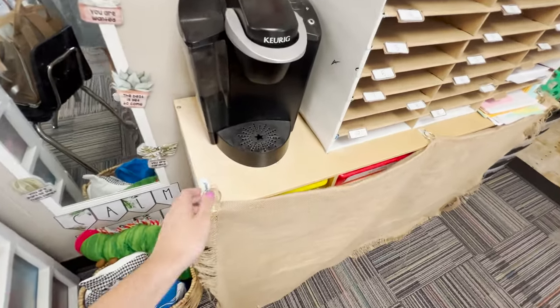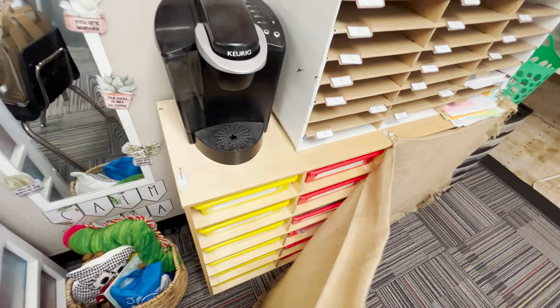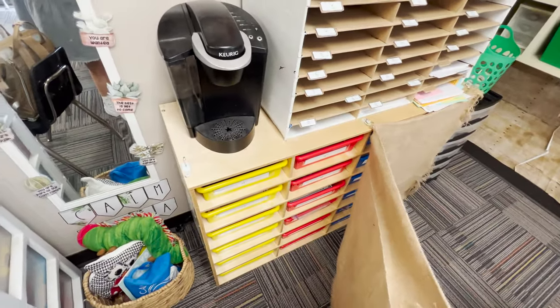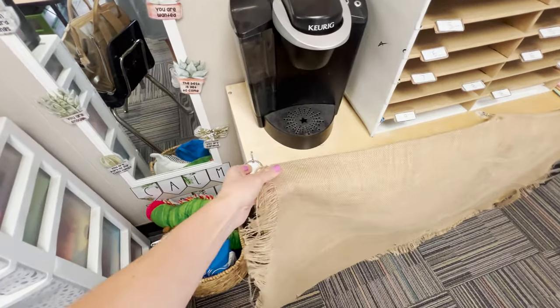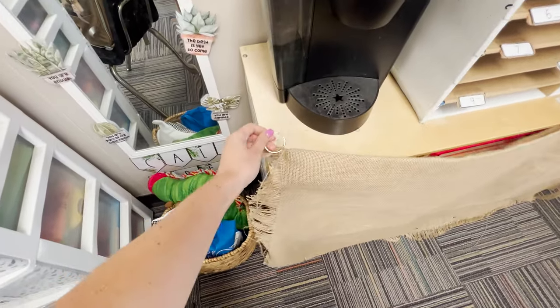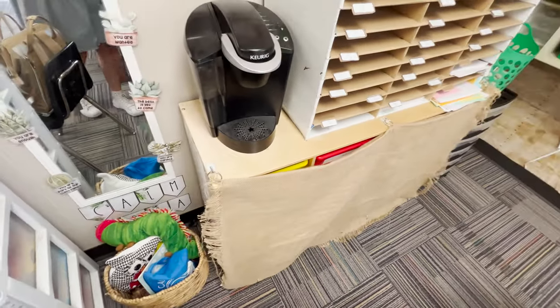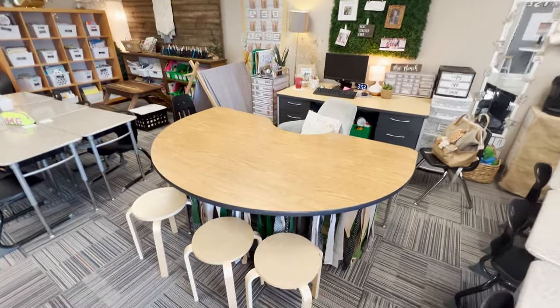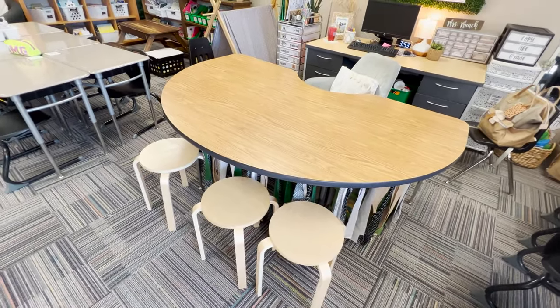And here are some cubbies that came with the classroom, but I did not love that they were really brightly colored. They didn't really go with the neutral green theme I've got going on. So I covered it with this burlap and just some little hooks. And we don't really get into them that often. They store some math manipulatives. Then we've got my teacher desk area. These stools were gifted to me from a parent. She saw them on my classroom wish list.